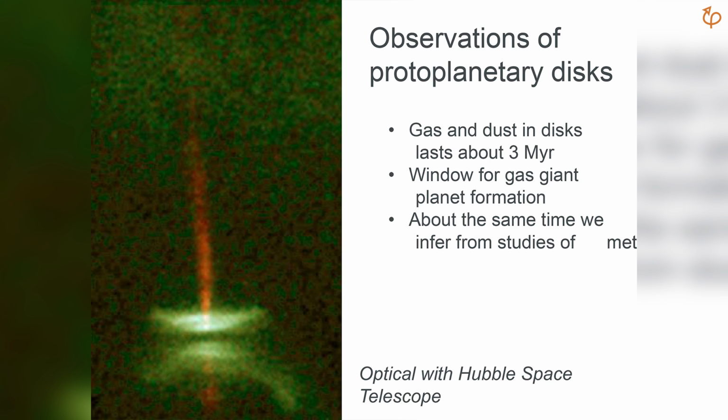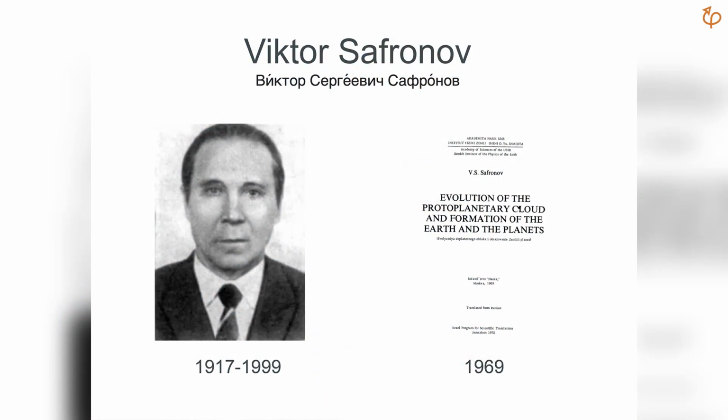And this timescale of a few million years is about the same timescale as we infer from studying meteorites on Earth and understanding from radioactive dating how long that material took to assemble in the solar nebula. So how did these planets form?